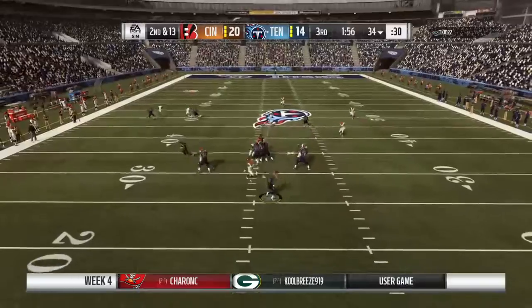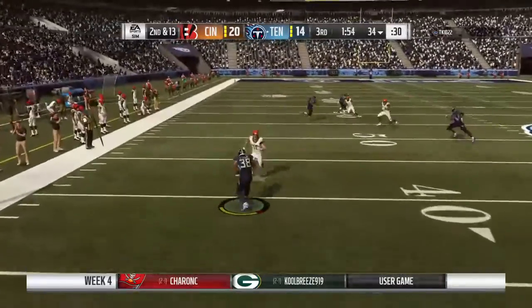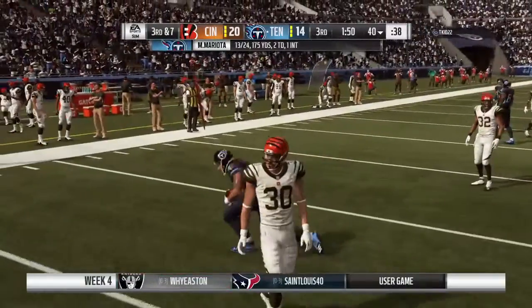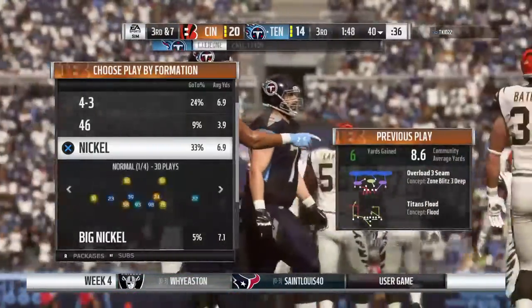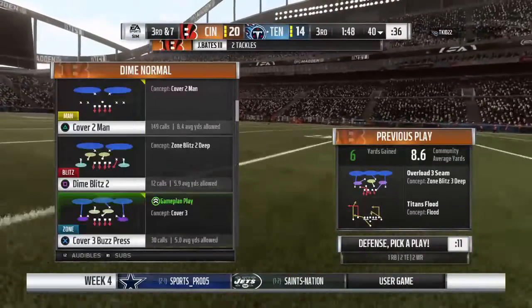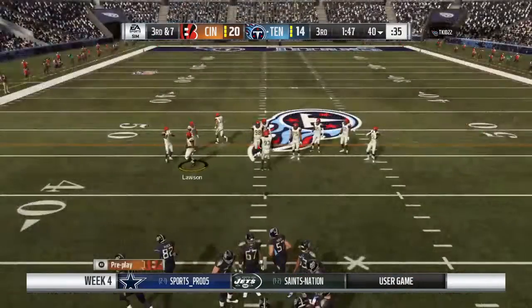To the air again, Mariota. He's going to flip one out here to his running back. And he'll bring it up here to right at the 40-yard line. It'll be a gain of 6, and they're going to have a 3rd down. Well, this is how you shake the thoughts of that interception on the last drive. You come out and start this one 4 for 4.